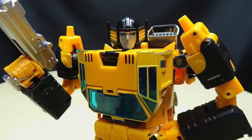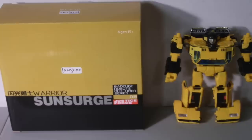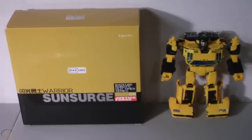But often there's a spot intended for this logo, and with the ease of getting replacement logos, you can buy Sun Surge here, or not, without the logo, and simply add it on because it's very easy to get replacement logos. Even eBay sells this, or Etsy, that kind of thing.